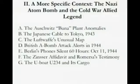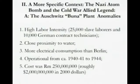We're going to discuss Auschwitz, and we're going to see in that discussion a hidden reason for the massive slaughter of millions and millions of people in Nazi German concentration camps. We're going to discuss a Japanese cable to Tokyo, intercepted and finally declassified in 1979, an unusual map by the Luftwaffe, British atom bomb attack alerts taking place during World War II. In other words, Great Britain is worried that something's going to happen. Berlin's phones going completely dead for 60 hours. And then you'll see the final 2 things, the Zinsser affidavit and the U-234. So that's what's coming up. So on to Auschwitz.